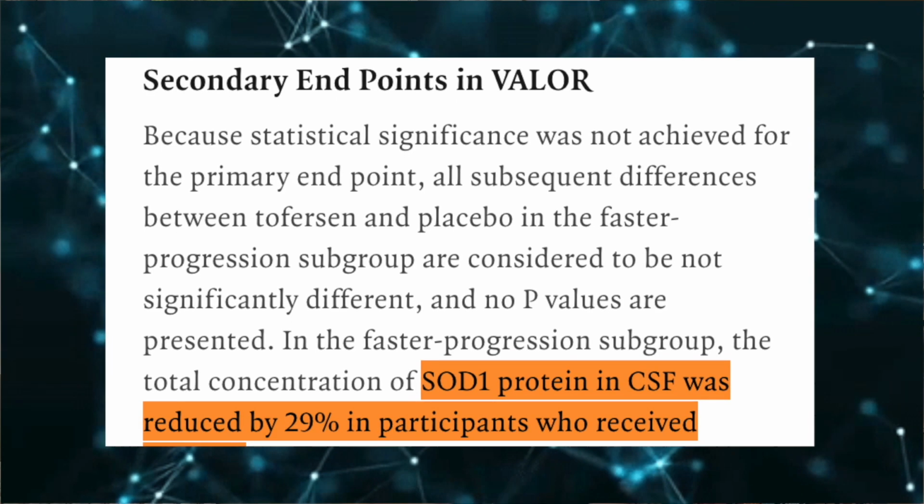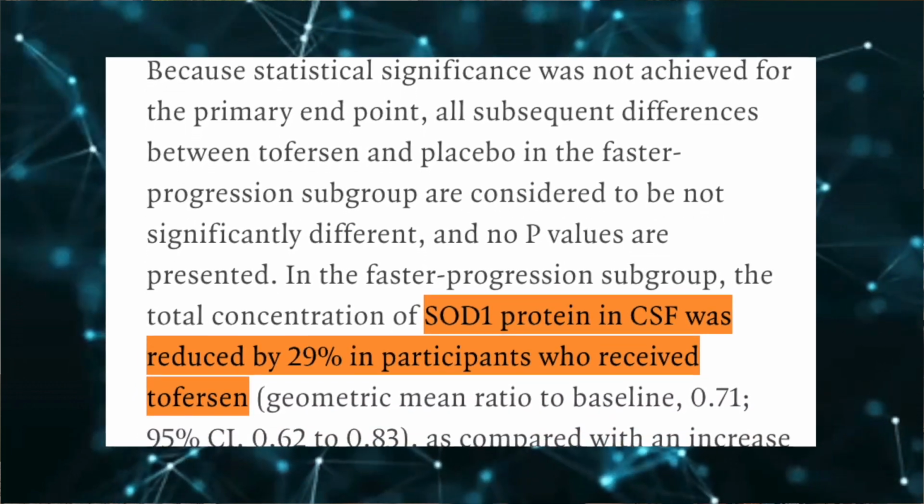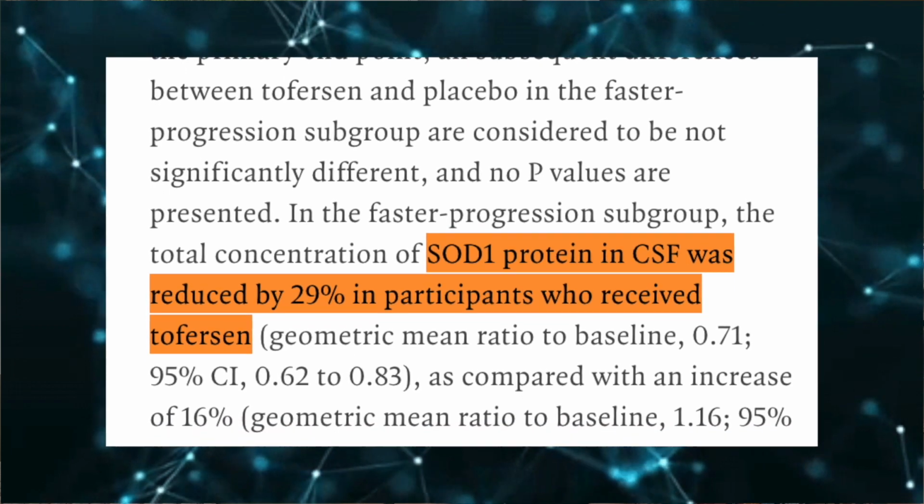Both of these biomarkers decreased so much so as to convince the FDA to approve despite no symptomatic changes in this first trial. Patients receiving the drug experienced a reduction in SOD1 in their cerebrospinal fluid, or CSF, by 29%. Placebo patients actually increased their SOD1 by 16%. And that was in the fast progressing group.